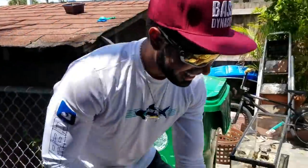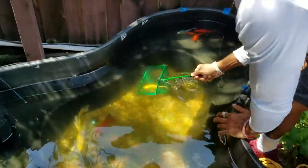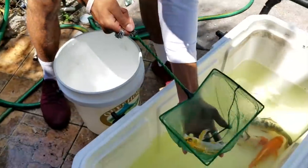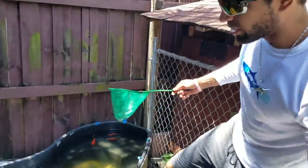I appreciate you. All right, cool. Shiny one. All right, perfect. Three for three. He wants to cooperate. Perfect. Wow, look at the tail on that one. That thing is gorgeous. Like I said, guys, I don't want to handle them too much because they are pretty small fish. So we'll get this guy next then.